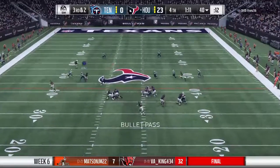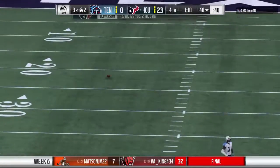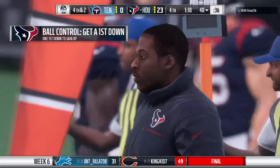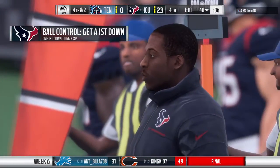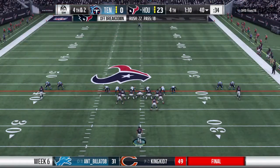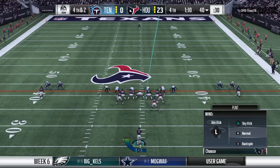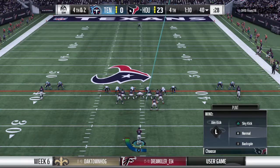3rd and 2. Watson. A bullet throw, but incomplete. Perhaps they overthought this one a little bit. They've been running it real well on this drive, and it was 3rd and short, okay? They decided to throw the football incomplete. Yeah, they might have thought just a little bit too hard about that play selection.